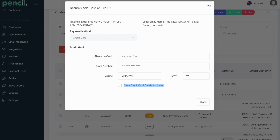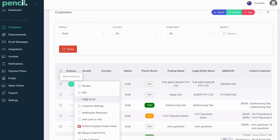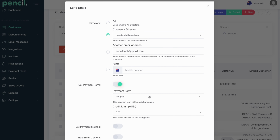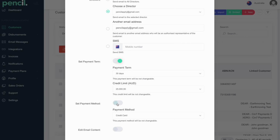And the third way is to actually sign up the customer and onboard them via an account application form. You can select who you want to send it to, and then you can set various different payment terms. So rather than just prepaid, if you want to give the customer credit terms of 30 days or 14 days, you can, and you can define credit limits and the required payment methods.